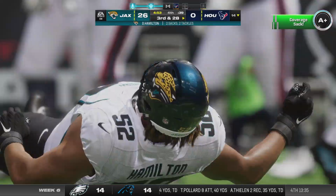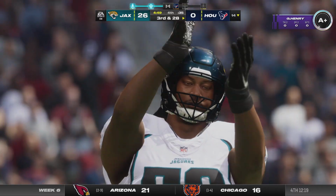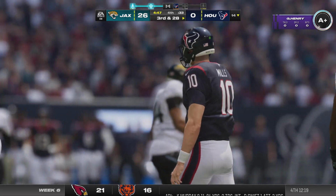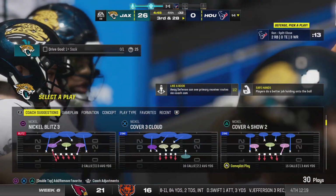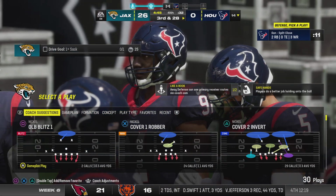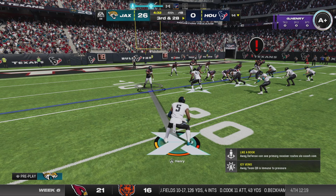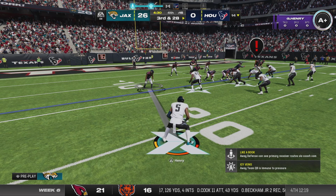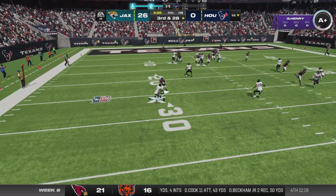Oh, the pressure too great, and he goes down once more. Devon Hamilton able to get in there for his 2nd sack of the afternoon. Offensively, they're going to have to figure this out before next week. 7 sacks in one game. Yeah, and that's more than any quarterback should have to bear. And if this continues on, there will be another quarterback in the game because no one can stand up to this week after week.